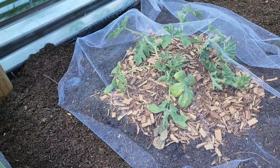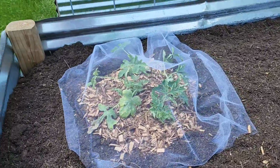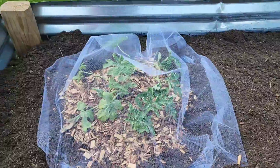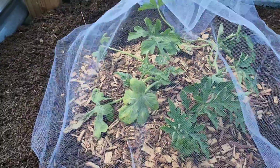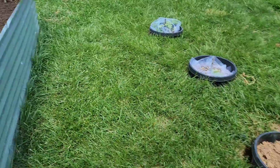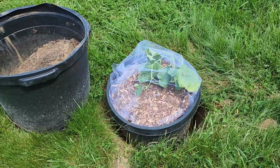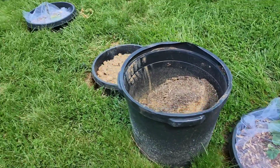I think that might be the sweet orange. I'm not really sure. I don't see a marker. I'm bad about losing markers, y'all. I don't see a marker anywhere. Oh well. We'll figure out what it is when it produces some fruit. These are the pots that my husband put in the ground for me. That's a melon. That's also a Petite Gris de Rennes.